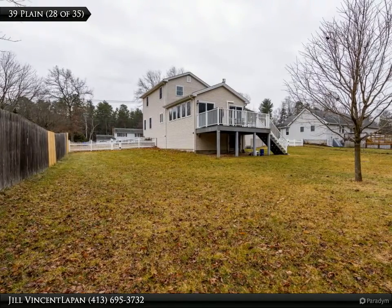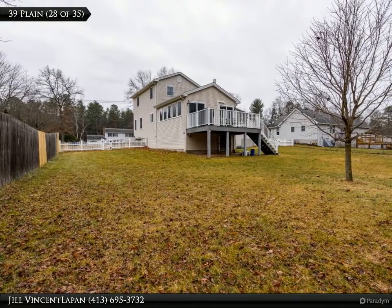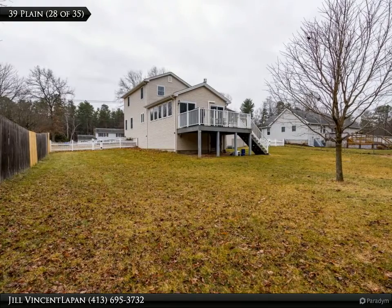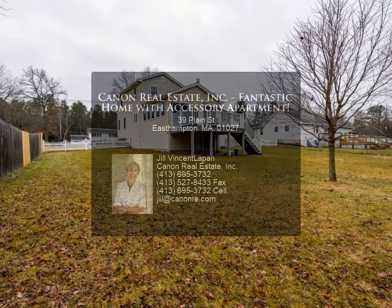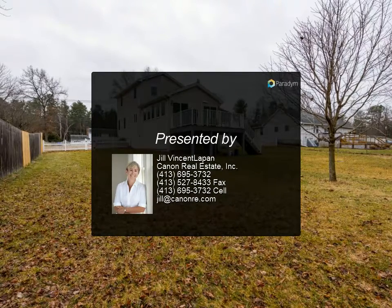The accessory in-law apartment has a large living room dining area with gas fireplace, as well as a full bathroom and 1 bedroom. Many updates include a newer high-efficiency gas Buderus heating system, new kitchen updates, fresh paint and new carpeting. Finished room in basement, ideal for office or game room.